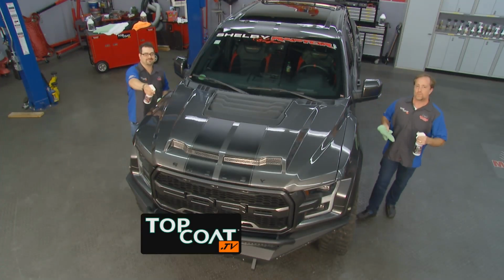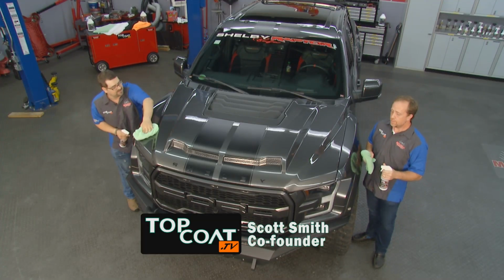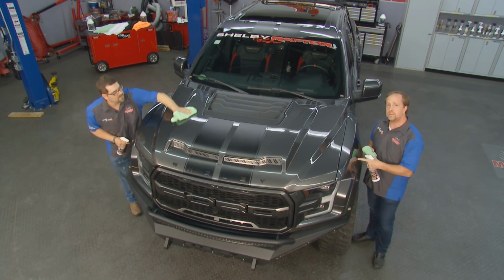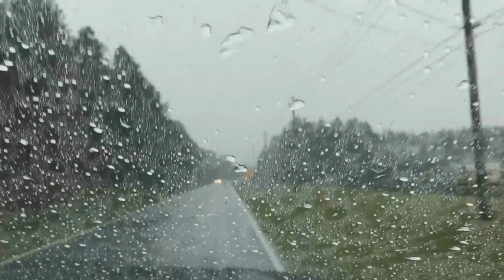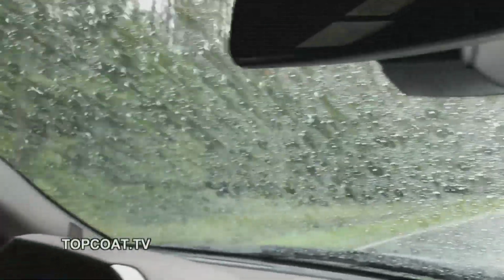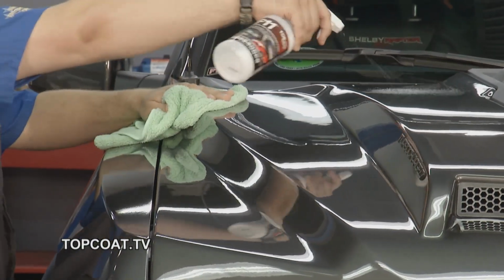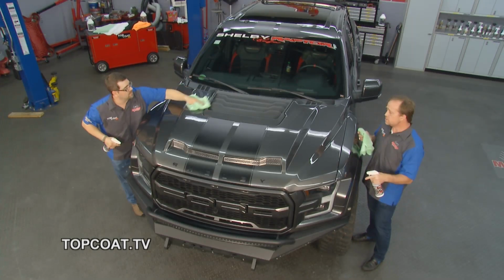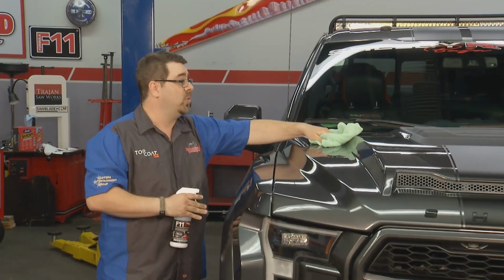Hey, here we are with this really cool Shelby Raptor. And you know, it's an amazing vehicle. We took this vehicle from Jacksonville, Florida to Tennessee, where we're currently filming right now, and we went through all kinds of weather. I mean, we hit crazy rainstorms, bugs all over the place, dirt, debris, big trucks, semis, you name it. And here we are, we get to our destination, and the truck still looks brand new. I mean, it looks like it rolled off the showroom floor this morning.